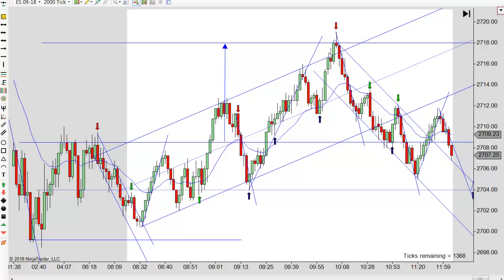And you see it did exactly what I was afraid it might do, or what you would expect it would do. After the break of that trend line, it shoots to a new high, and then it sells off. So by the time we get here, we're really along. Look how far away we are from the EMA.